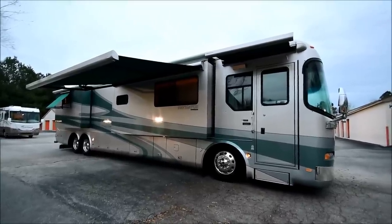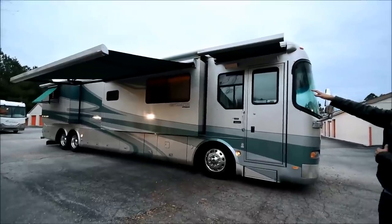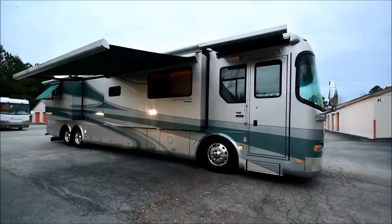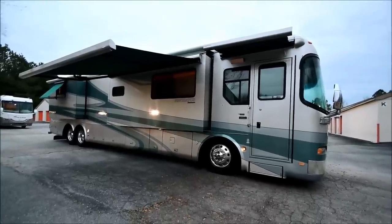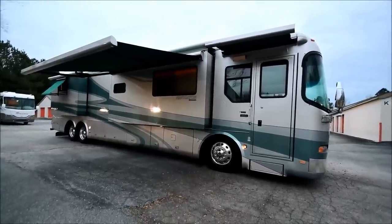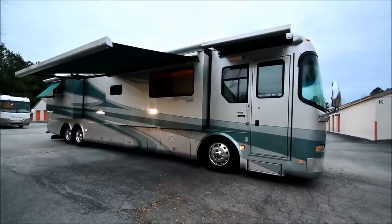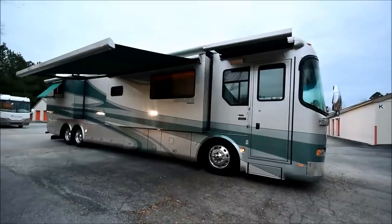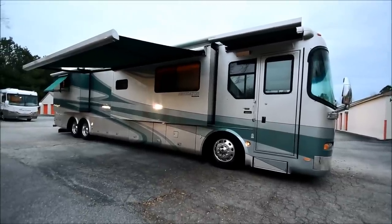Now note your large Girard patio awning here. And by the way, that entrance awning is also a Girard, which is really nice. A lot of them come with electric entrance awnings made by a company I won't name that are notorious for going bad. But Girard is a high-end, very reliable electric setup for your awnings.